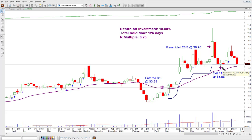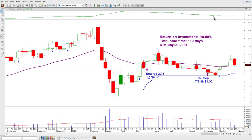So I didn't make any money on my pyramid trade, but that's okay because I only risk a small portion of profits to buy more. And I always have my initial entry, and that one I made money on. So based on my exit on the 11th of the 9th at $5.96 when it failed to hold that $6 mark and hit my stop, I didn't lose. I made a 0.73 R multiple win on that one. It was an 18.59% return and that was held for 126 days. Now another buy now pay later share is this one.